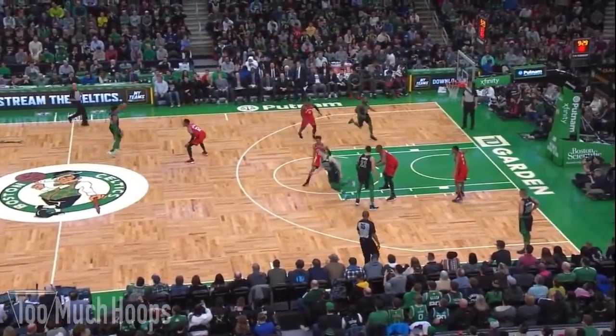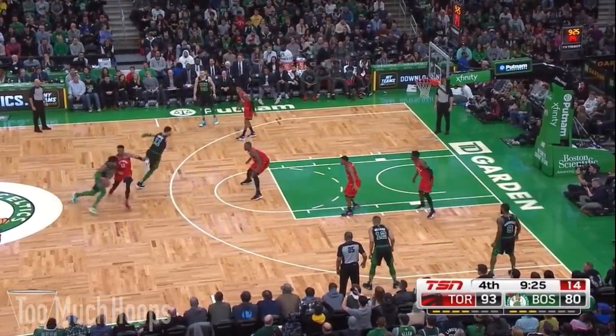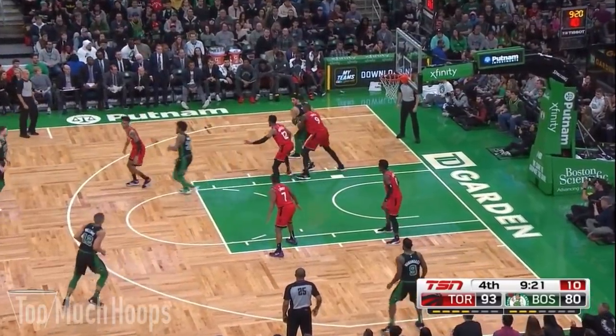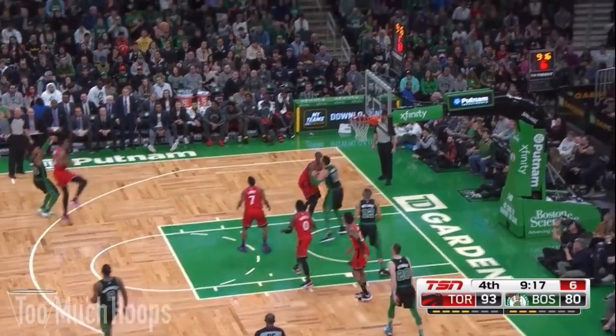Now Oshae Brissett on Marcus Smart. Smart tries to attack him, but Brissett moves his feet, does a great job of containing him. Smart gives it to Cantor. Oshae stays down for a little pressure on Cantor. The ball goes back out to Marcus Smart. Brissett gets out with a big shot contest.